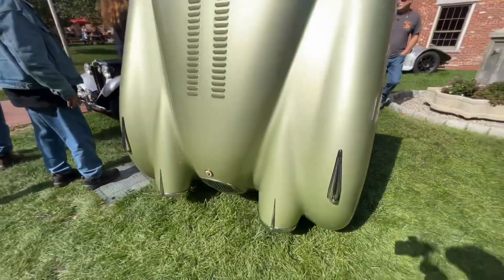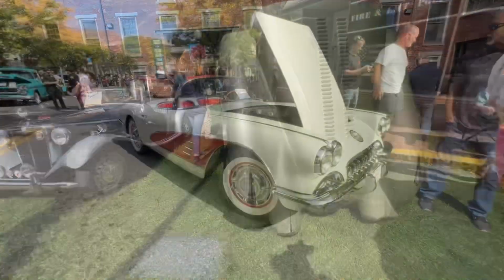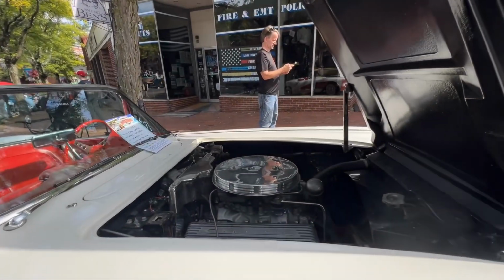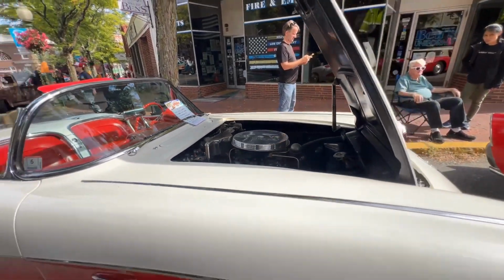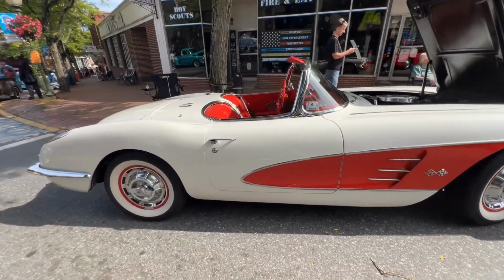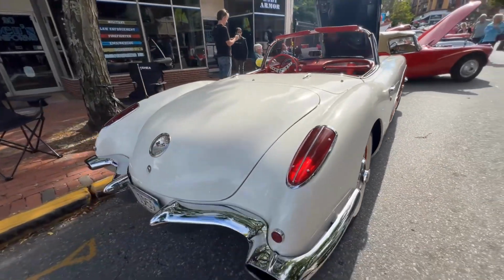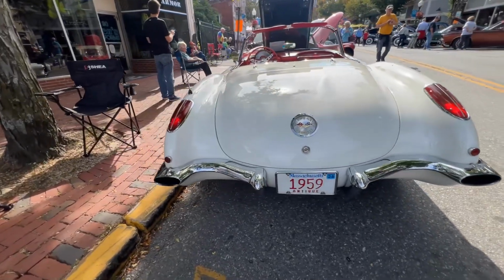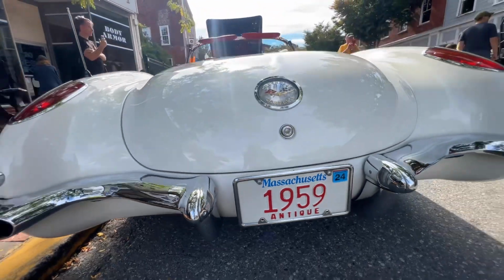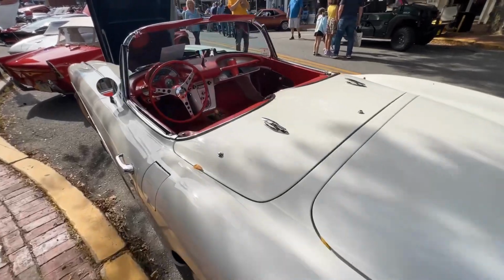Come around the front. Tilt front. So it's a '59, and it's a 245 horse with dual quads. But somebody also thought that the red coves with the red interior would look cool, and I agree. It pretty much does. And the plate on a '59 Corvette, 1959 plate. This one's got a Powerglide automatic.